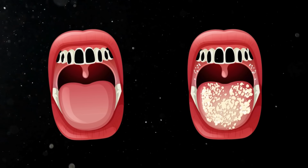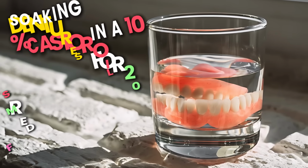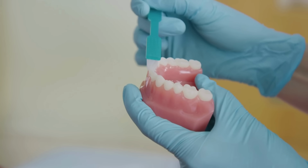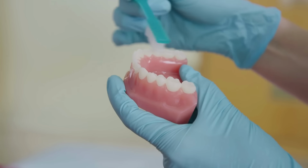Candida fungus is especially troublesome for denture wearers, as it can cause infections like denture stomatitis, leading to redness, inflammation, and discomfort. In one study, soaking dentures in a 10% castor oil solution for 20 minutes reduced fungus and germs. Another study found that brushing and soaking dentures in castor oil significantly reduced candida fungus infections.